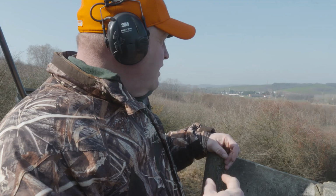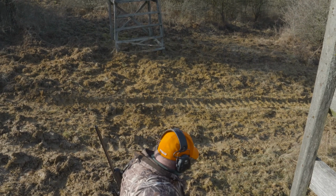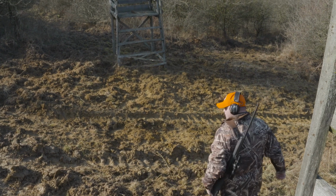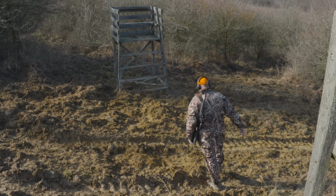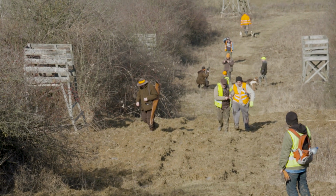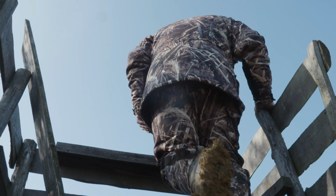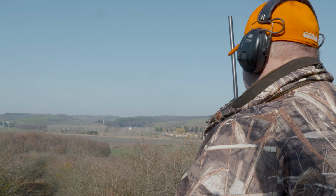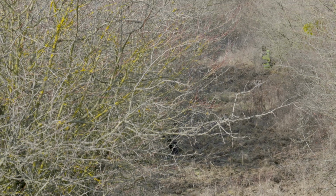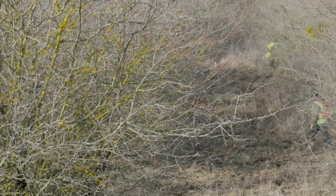Okay, so we've just had the nod. We've got to cross over and do the second part of the drive. Down we go. The beaters just leaving, we're starting the second half of the drive. They're disappearing that way, so I don't know how they're going to work it, but they know what they're doing, so we'll see what comes now.